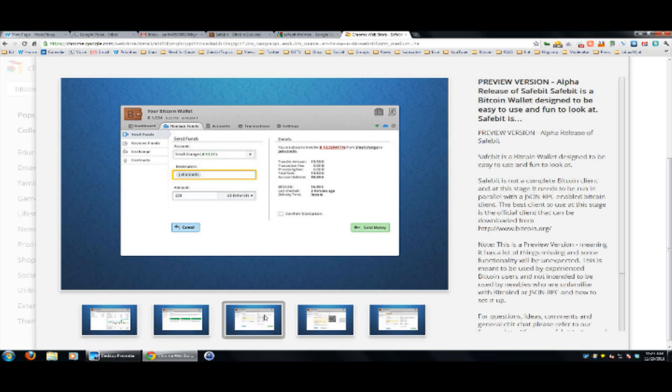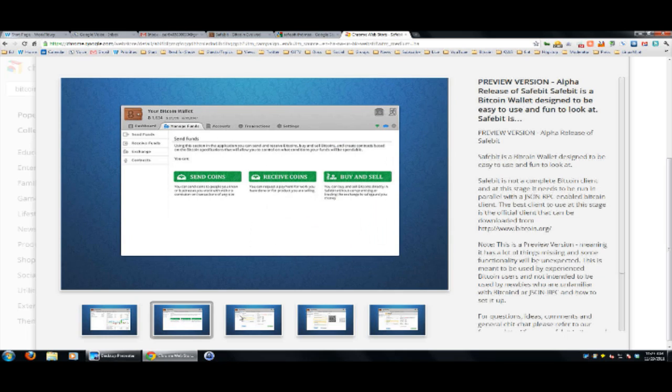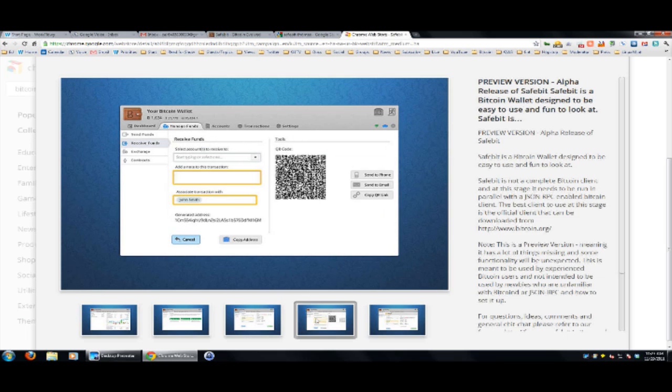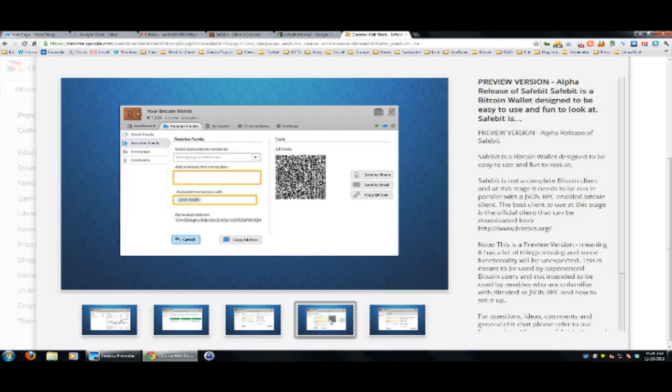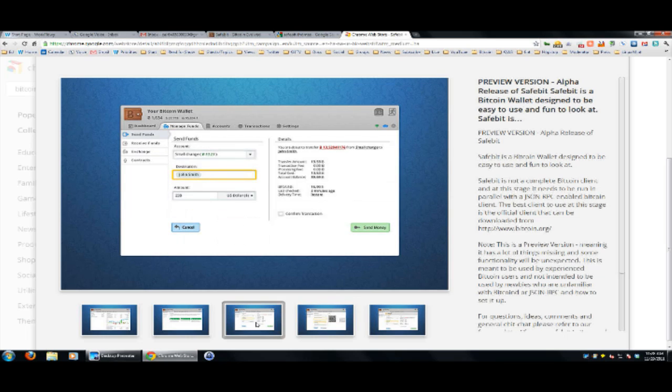Does it integrate to exchange sites, or is that a feature coming? No. Currently, what you see there is basically a mock-up. The current application has send and receive Bitcoin. We're still negotiating, looking for a partner to buy and sell Bitcoins directly from SafeBit. We're already partnered with Bitcoin in Israel, but we're still searching for that in the global arena. Okay, I see in the screenshots you've got Mt. Gox buy Bitcoins. That's an example, I guess. We're not affiliated with Mt. Gox and not with Amazon. Right. So the functionality of buy and sell Bitcoins is not there yet, but send and receive Bitcoins is.